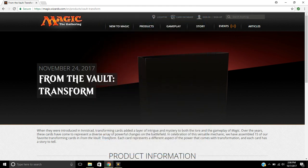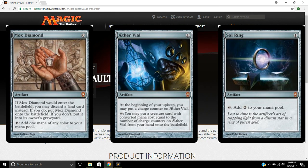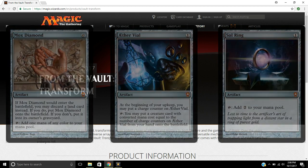If we look at Relics, we got Mox Diamond, of course, super expensive. Aether Vial, alternate artwork, pretty nice. And yet Sol Ring, which isn't super expensive on its own, but this foiling process does look nice on specific card artwork. And Sol Ring definitely looked beautiful with From the Vault style of foiling.